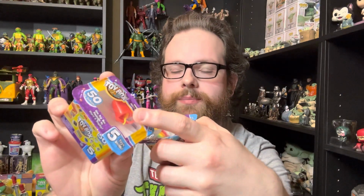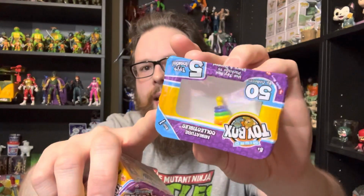At least one. You get 5 total in this. This one's a bucket and a shovel and a pail, and this is the little ring game, bath time ring game. I thought these might be really cool for the NECA TMNT baby turtles, but you can get all kinds of little cool toys in these. So I'm gonna open these up, and hopefully I get some cool stuff.